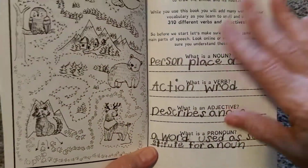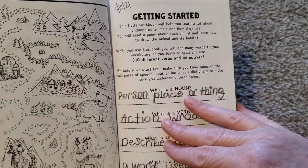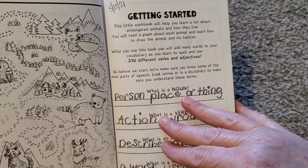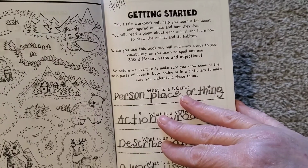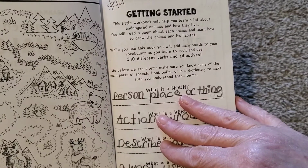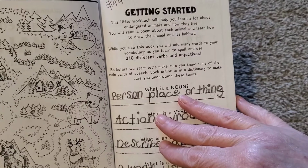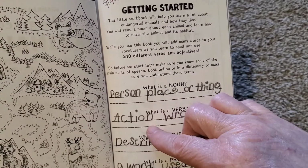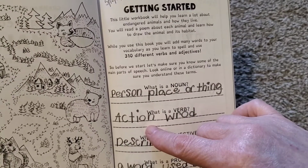The first thing on the first page, Getting Started. Let me make sure you can see it okay. This little workbook will help you learn a lot about endangered animals and how they live. You will read a poem about each animal and learn how to draw the animal and its habitat. While you use this book, you will add many words to your vocabulary as you learn to spell and use 300 different verbs and adjectives. Before we start, let's make sure you know some of the main parts of speech. Look online or in a dictionary to make sure you understand these terms.